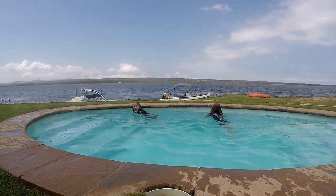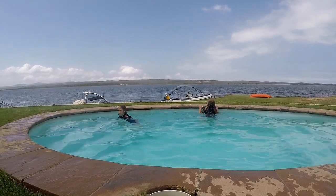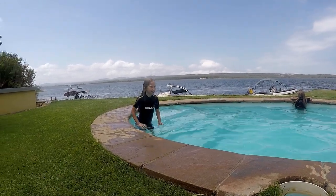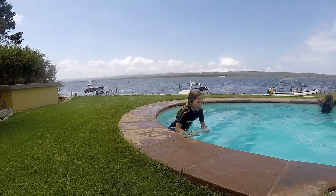After their time at the beach, the girls went straight to the pool to wash off the salt water. And then we went into having a lovely celebration with my mom, relaxing around the home and braaiing for the evening.